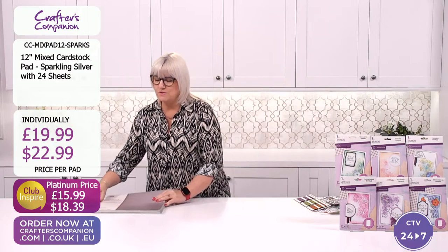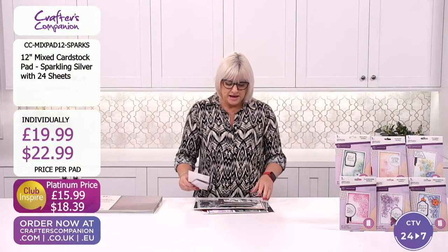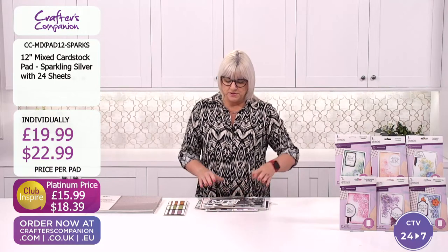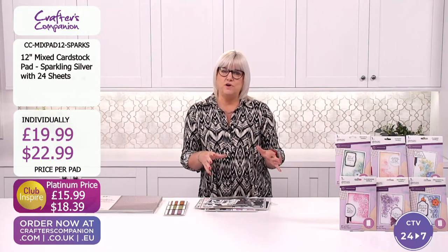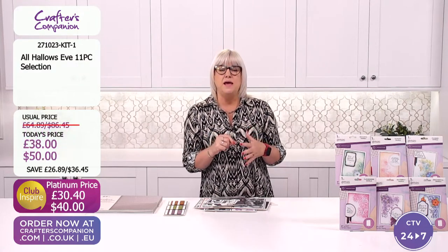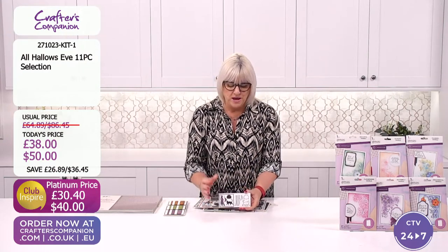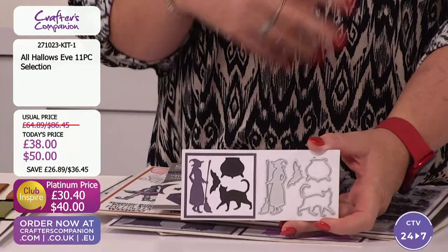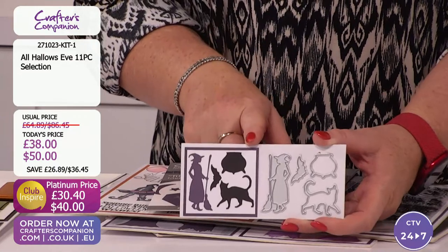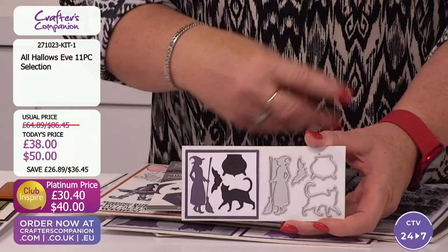Right, the next thing we're going to go to is something we had in the hour before, and it's our All Hallows Eve kit. It was a fabulous collection that came with so many gorgeous things that you can craft with. What I really loved about this collection is that there are so many bits that you can put into other crafts. I like the witch, for example. These are great for kiddies' storytelling. And I love the idea, what someone said before, to put all the die cuts into your little gift bags, because kids can put them onto something and start telling that story.